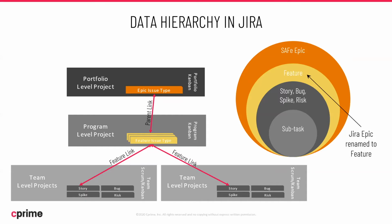So the way that you're really getting that good roll-up data is through those linkages of the issue types themselves. So you'll notice that we have epics here at the portfolio level at the top. In the middle at the program level, we've got our features. And then at the team level, you have things like stories and spikes and bugs and risks. And the way that we're getting that roll up is through those linkages.